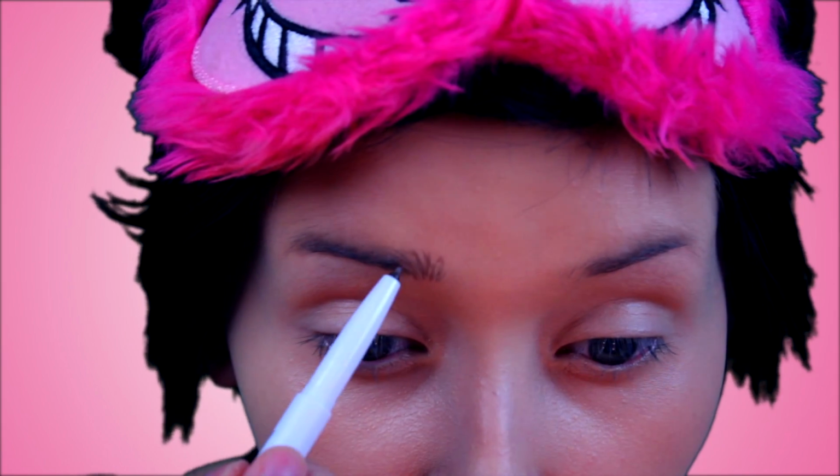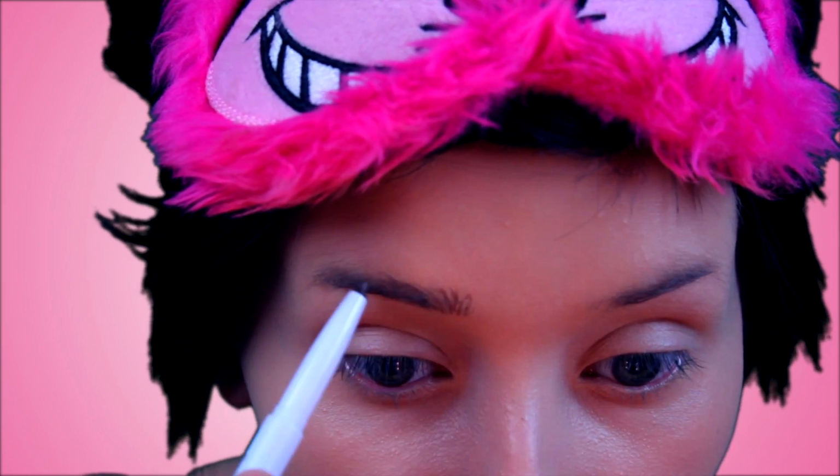I got neutral brown. That's probably not their lightest, but it's the lightest that my store had. Sorry if I go out of frame. I'm just so used to having my face really close to my mirror when I'm doing my eyebrows.